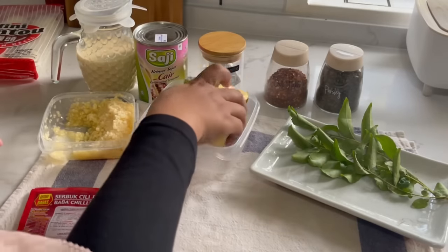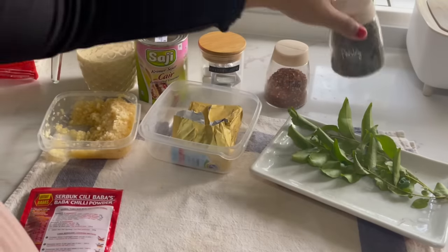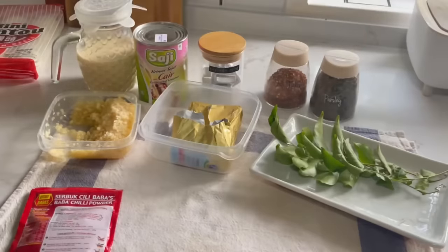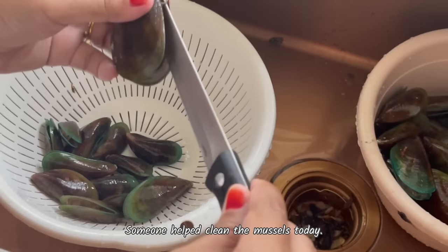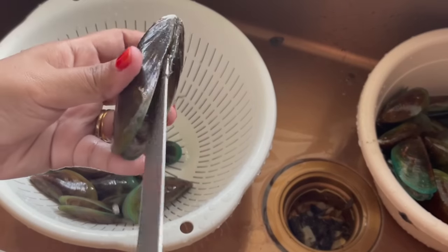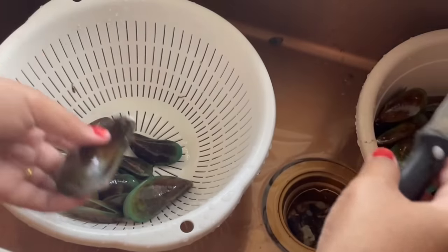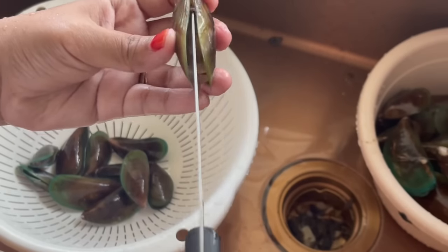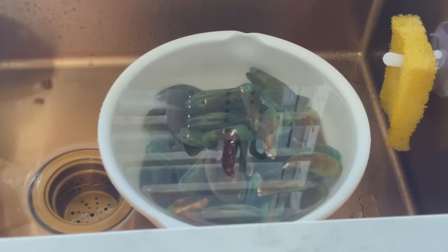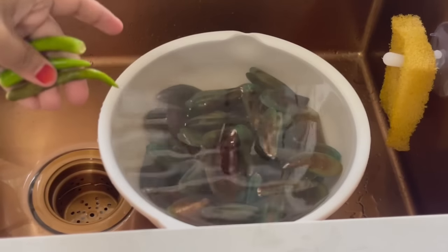Pure butter, chili, minced garlic, parsley ni untuk garnish dia, dan juga ni daun kari. Dan kena buang dia punya janggut ni. Ni macam rambut. Okay, so I nak rendam dulu mussel ni dengan air garam untuk hilangkan kekotoran dia. And also, I tengok orang tu bagi tips untuk letak chili.